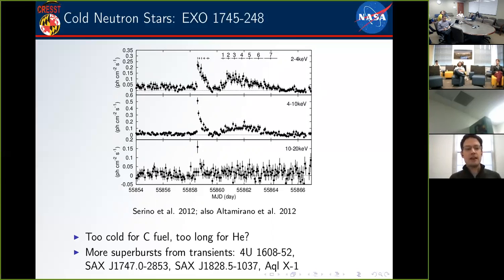Now, the data in this observation is quite crude, and we don't really see the start. So we don't really see the properties of the onset of the burst that could distinguish between a carbon flash or a helium flash. And so this would either be an extraordinarily long helium flash, or it would be a carbon flash from an unexpectedly warm neutron star, even though we thought it should have been cold.